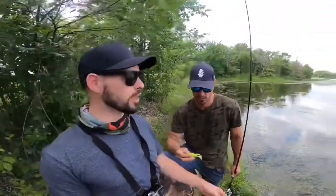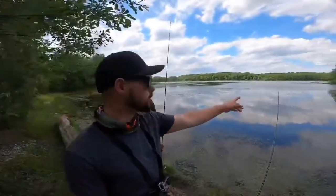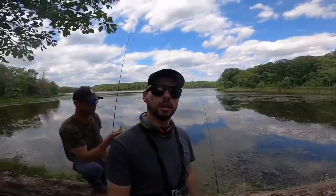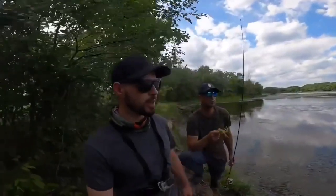Here at Bussy Lake, we are fishing a little bay right here. As you see, we have recreational kayakers. That's a normal thing here at Bussy. But yeah, we are only going with the frog.